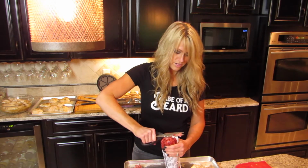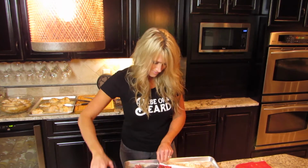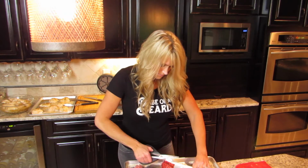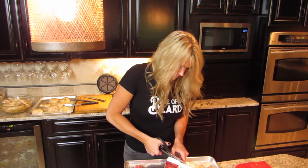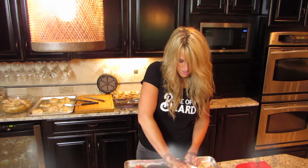This is the weirdest way to package meat, I think. Those scissors suck, and I forgot.